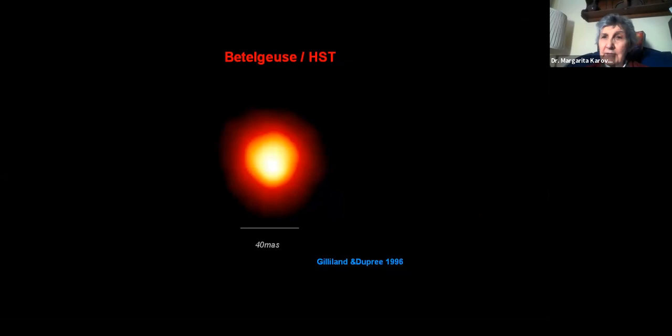Other than the spectral imaging of the structures on the star that has been done by several groups in the past, in the mid-90s the star was imaged and resolved by Gilliland and Dupree using the Hubble Space Telescope. It's a 40-50 milliarcsecond star, so it's small.